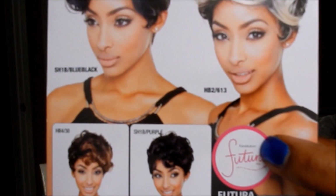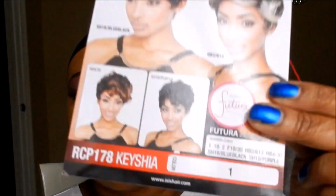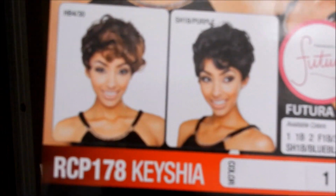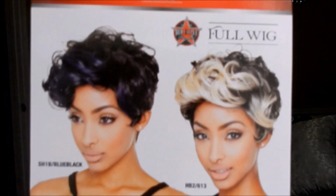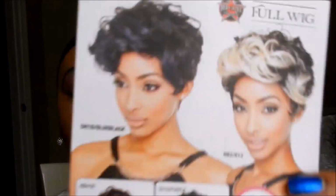The brand is Free Tress. I picked up a number one wig. She is RCP178 Keyshia. Keyshia is her name. So we're going to welcome Keyshia to the hair series. This is her. I picked her up from Hair Stop and Shop, guys. Hair Stop and Shop is where I pick my wigs up.